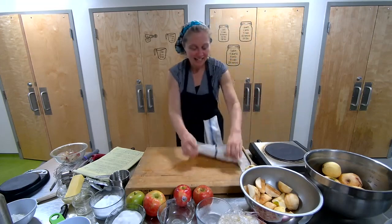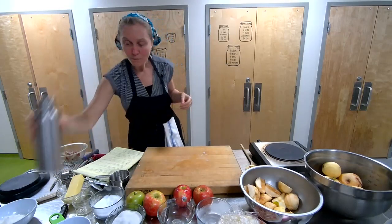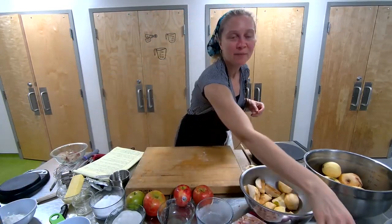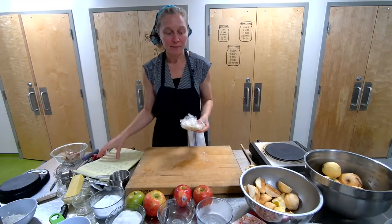So now we get to work on our pastry dough. Are there any questions before we jump into the dough? There's actually a couple dough questions, but also a comment on the apples.